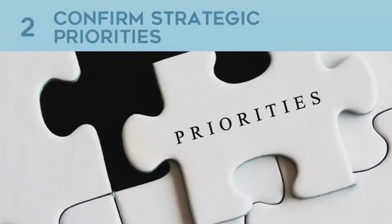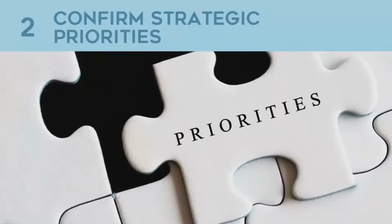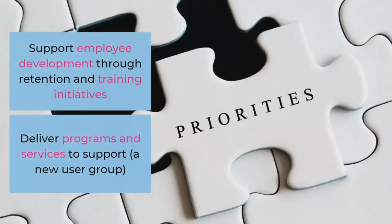So next, we can use our existing plan and what we have learned about our progress and shifts and changes to confirm our strategic priorities. While our exact plan, as originally written, might not be completely relevant or achievable, it likely still points toward what our strategic priorities may be. For example, while we might not be able to support employee development through retention efforts, we probably still really care about employee development and training. And so those are priorities for us.